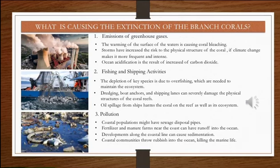On slide number 5, we'll be talking about what is causing the extinction of the branch corals. In the first picture on your left, you can see emissions of greenhouse gases from factories, which is one of the leading causes. And the few sub-issues that I've highlighted here on the PowerPoint is that the warming of the surface of the waters is causing coral bleaching.